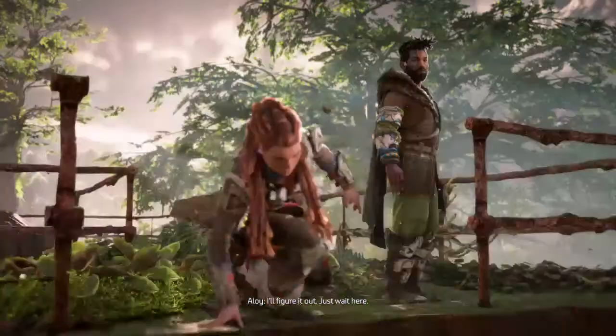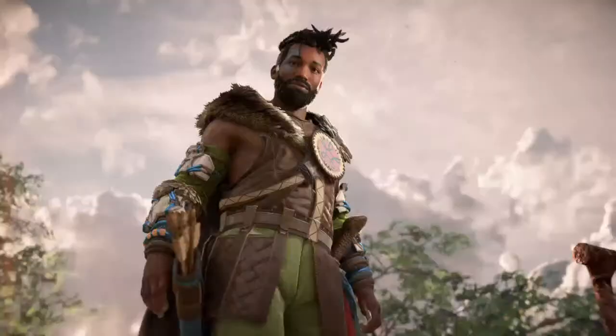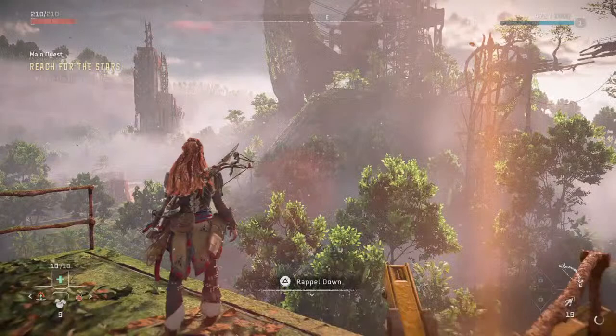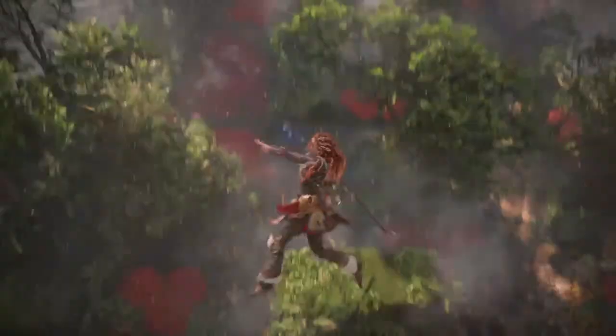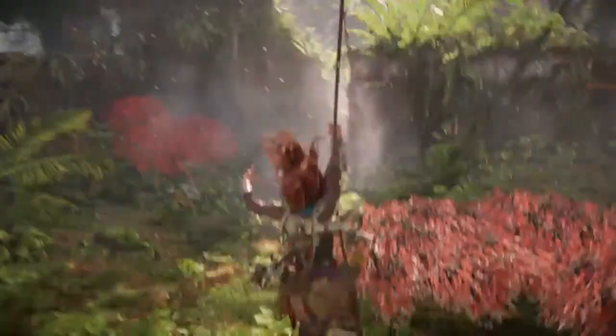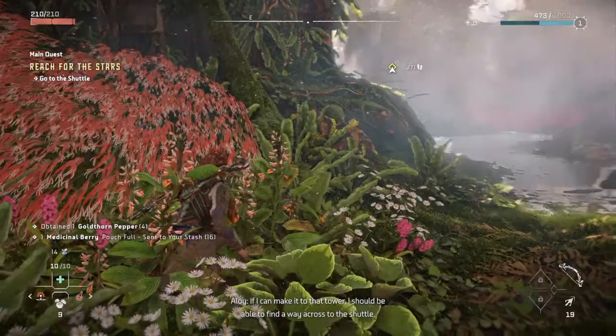Just wait here. Aloy! Trust me. And there she goes. Just need to get over to the shuttle to figure out how to make it fall into the basin. If I can make it to that tower, I should be able to find a way across to the shuttle.